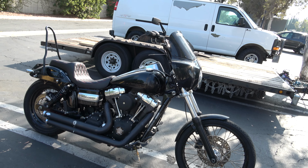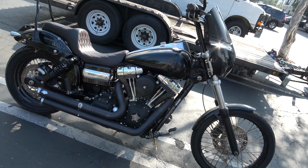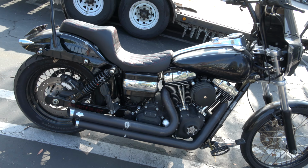Okay guys, we just got this in. It's a 2010, obviously repainted, Wide Glide. So that would make it a 96 inch six speed.